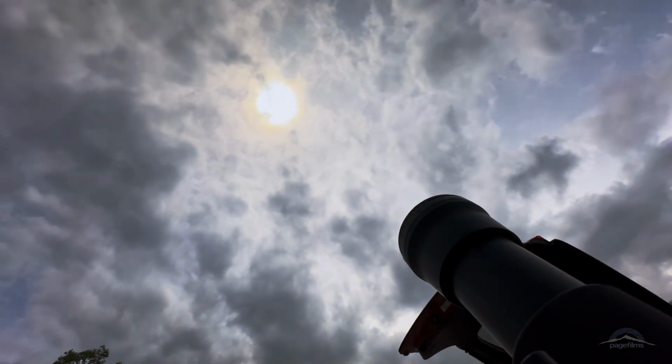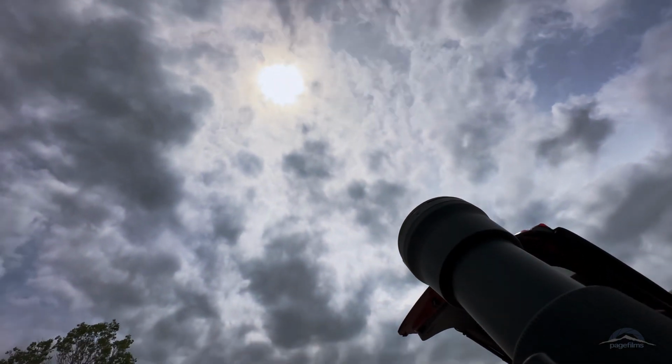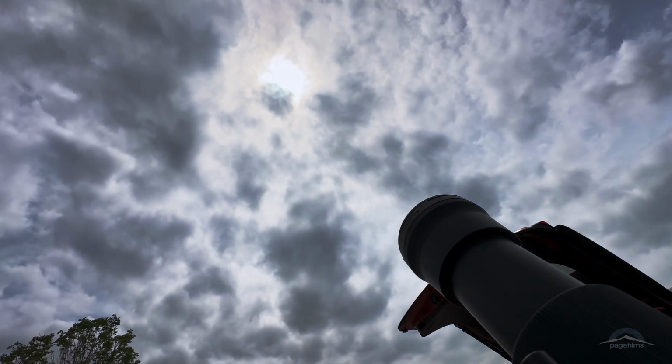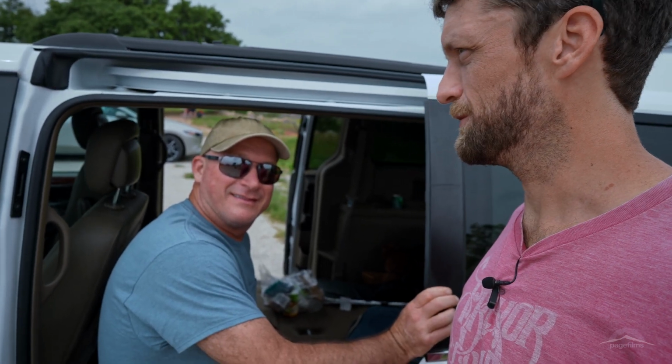I know. We had partly cloudy skies all day, and some windows passing through, but during totality was the best window that we had, literally through totality, and then right as it ended, the clouds rolled in and covered it up. For your first time with a total solar eclipse, what was the most memorable part?